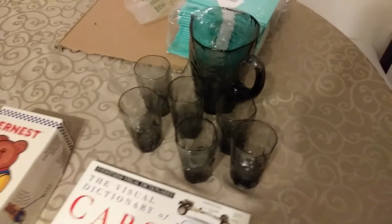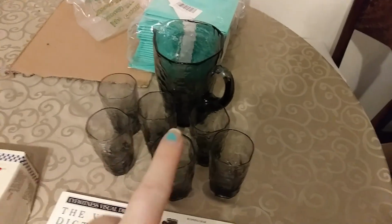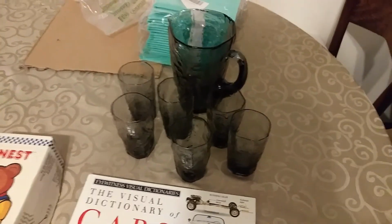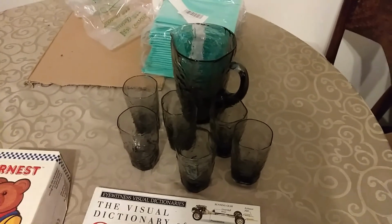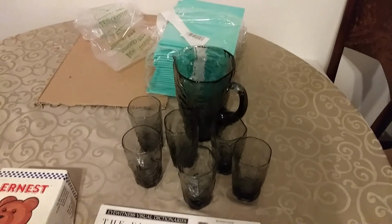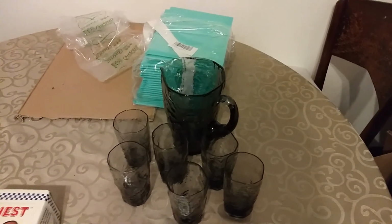Not sure it was totally worth it in the long run because it's going to be a giant pain in my butt to wrap each one of these glasses individually in cardboard. Make sure it's safe to be shipped. It's just thin glass. It's going to be a very, very tedious process. But yeah, sold it for $40, bought for $10. It is what it is.